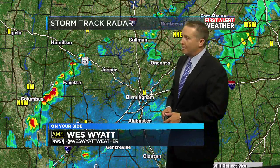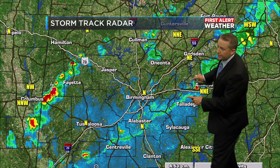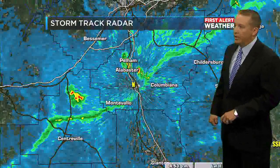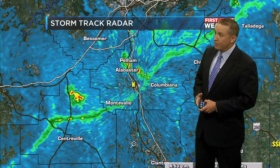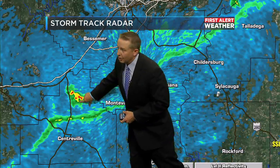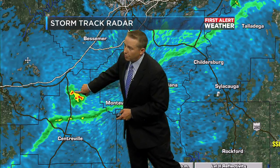All right, First Alert meteorologist Wes Wyatt here tracking some much needed rainfall across parts of the area. I want to show you what's going on here to the south. You see that little line right there? That's the leading edge of a gust front pushing southward, and it's been so dry it's likely kicking up lots of dust, and that's going to move southward. It's actually producing a little bit of rain around Pelham, triggering a shower there, a little bit of rain around West Blockton here in northern Bibb County, and Jill's working the radar here.